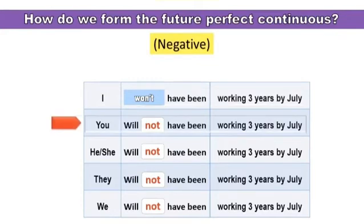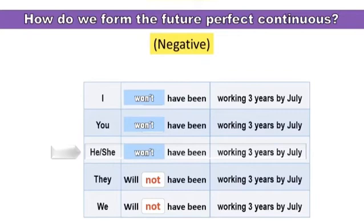You will not have been working 3 years by July, or you won't have been working 3 years by July. He will not have been working 3 years by July. She will not have been working 3 years by July, or she won't have been working 3 years by July.